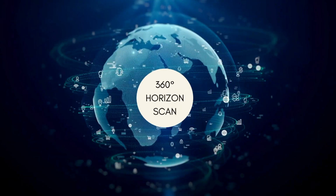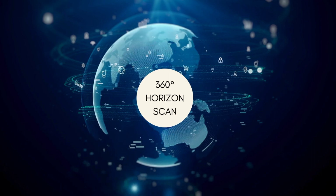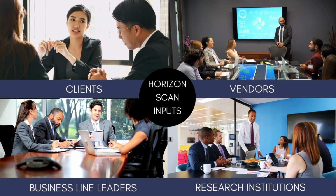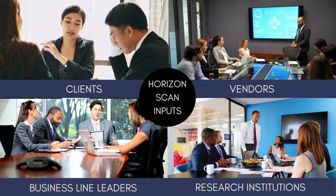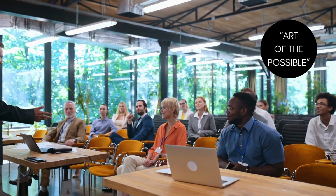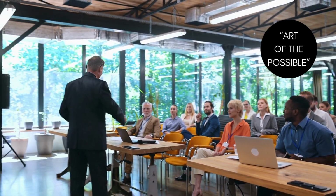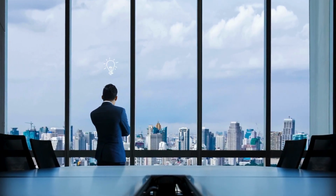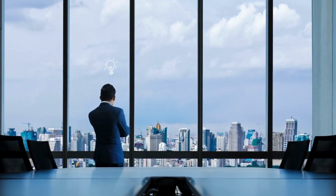Next, I performed an extensive horizon scan. And my approach here was to take a 360-degree snapshot of the marketplace. So I gathered input from clients, vendors, business line leaders, and research institutions on what the future of IT would look like. And I used that as an input into our Art of the Possible workshop to help leaders reimagine their domains. My recommended strategy, which I broke down into themes, gave examples of specific opportunities, helping the technology leaders get really clear on what the future of EY IT could look like.